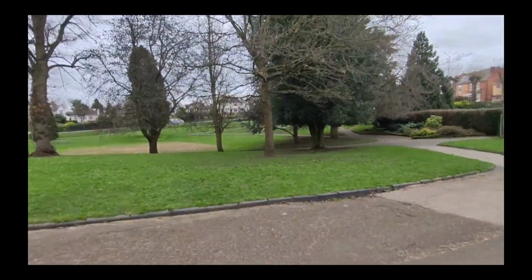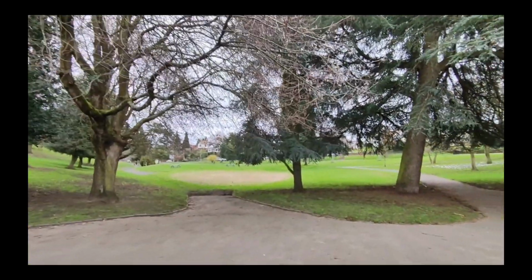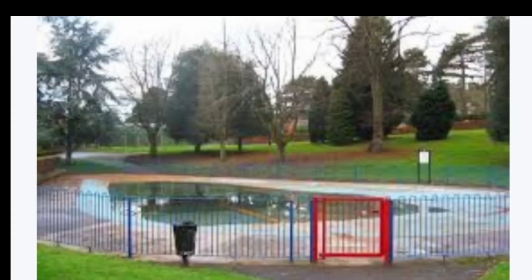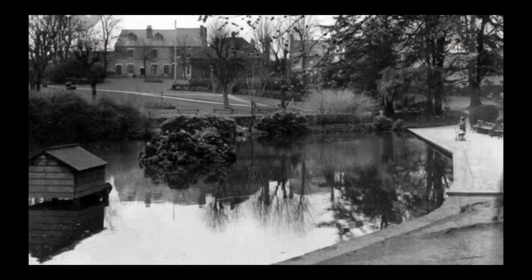As we leave the sensory gardens, ahead of us is the brown patch where the paddling pool used to be, in my lifetime anyway. Many fond memories of picnics and paddling here. Prior to the paddling pool, it had been an ornamental lake, and before that, a duck pond. Part of the plan is to restore this. It's 2024, and no signs of any progress.